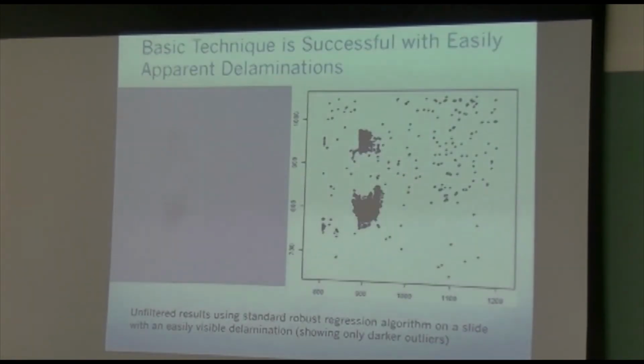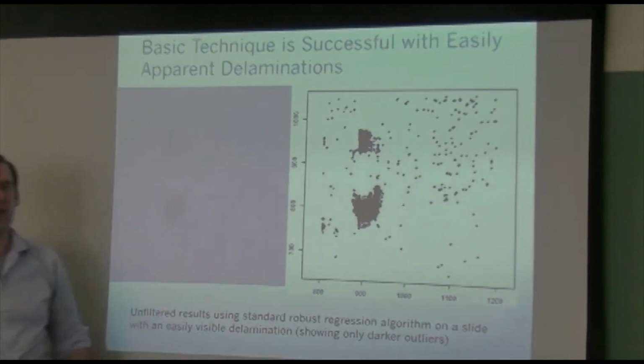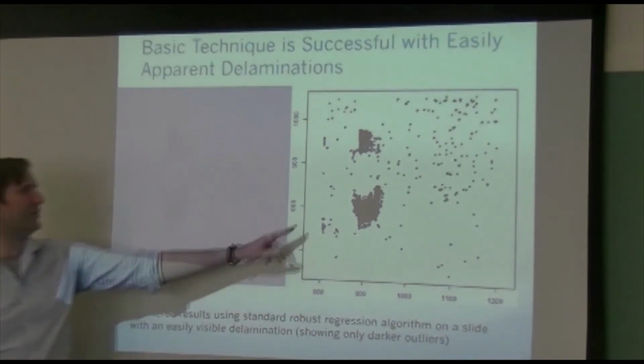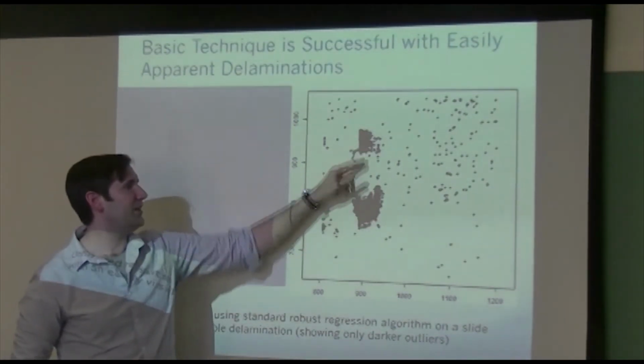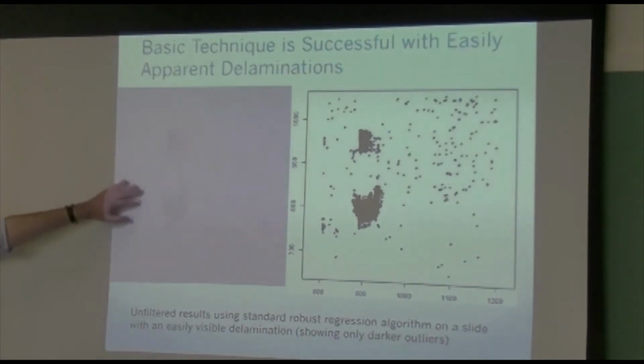So how well does it work? Well, if we just run this on the image and identify the outliers, we'll get a plot that looks something like this, where the black pixels represent pixels that were outliers in both x and y dimensions. You can see this has done a pretty good job of finding this. We've also got some noise, but this is actually a pretty easily visible delamination.